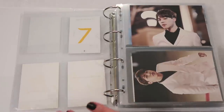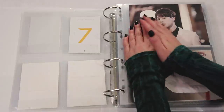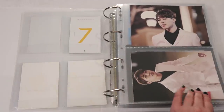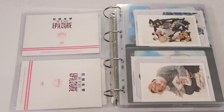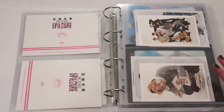But okay, so then we get into all of BTS's tours. So these are from Epilogue on Stage. He looks so beautiful. I love these and I love the size of them as well. And then I have Japanese and Korean stuff mixed into the tour binder as well. But it is all chronological.